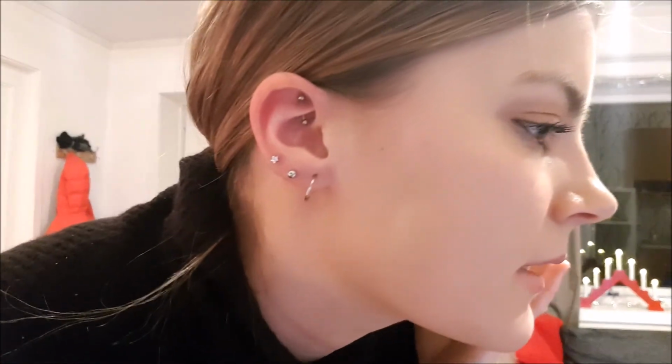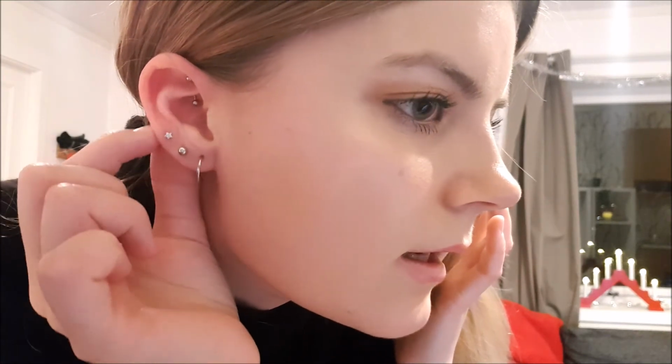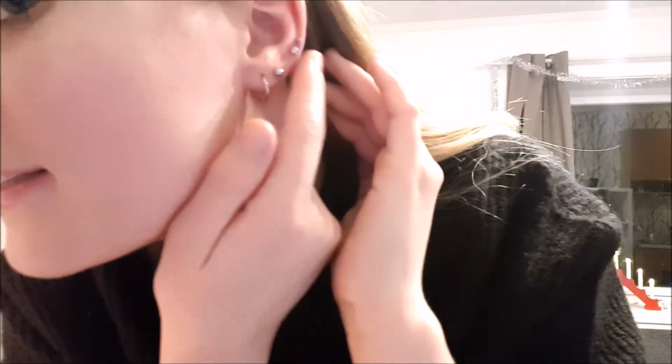And my favorite piercings, or my favorite jewelry, is these ones that I have in my ear. It's like a ring, a normal ball, and a little star. I think it's just so cute. And in this ear as well. I love simple things. So yeah.